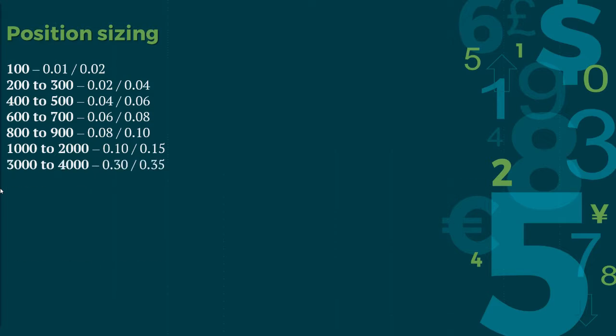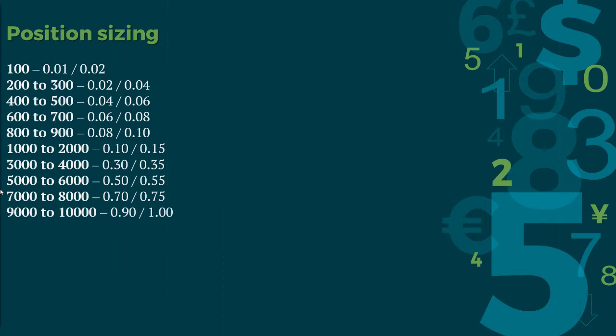So when the balance goes up to 3K, that's when I can increase my position size to 0.3. But if my balance drops below, let's say to 900, that's when I'm going to start lowering my position size. Now, all of this is explained in the onboarding videos and in the coaching that I do, but the basic idea is to have structure, and this is how it looks up to 10,000, and obviously it goes beyond that. Now, this video is a very short video explaining what we did on the NFP.